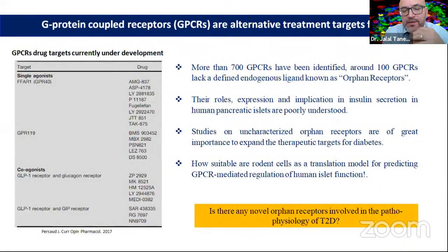If you look at the literature, there are more than 700 G protein coupled receptors that have been identified. However, about 100 of these G protein coupled receptors lack a defined endogenous ligand. Thereby, we call them orphan receptors. The role and expression of these orphan receptors, and their implication in insulin secretion or in human pancreatic islets, are poorly understood. A study of uncharacterized orphan receptors is of great importance to expand the therapeutic targets for diabetes.